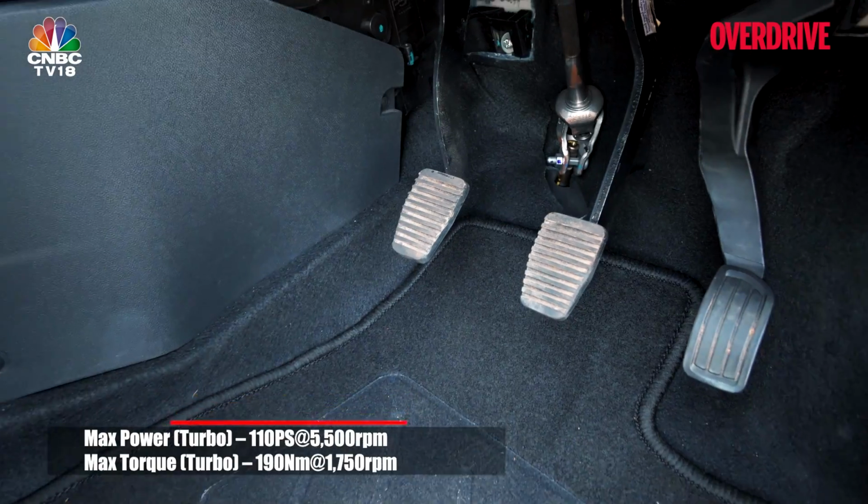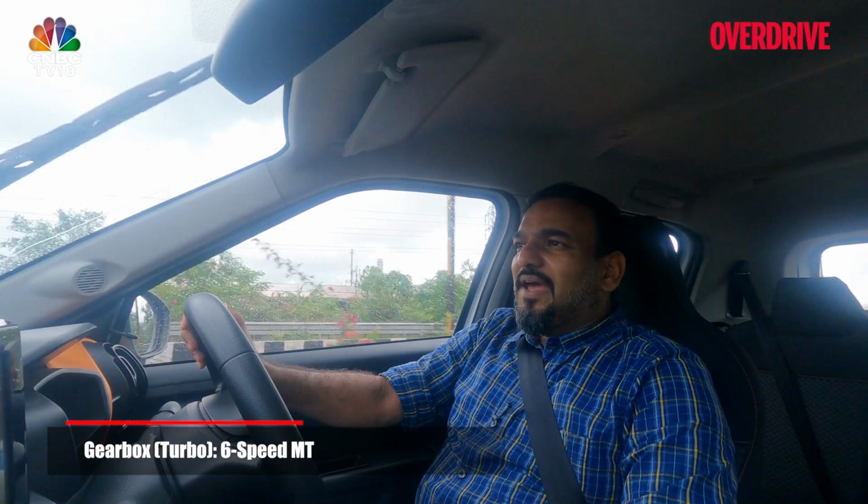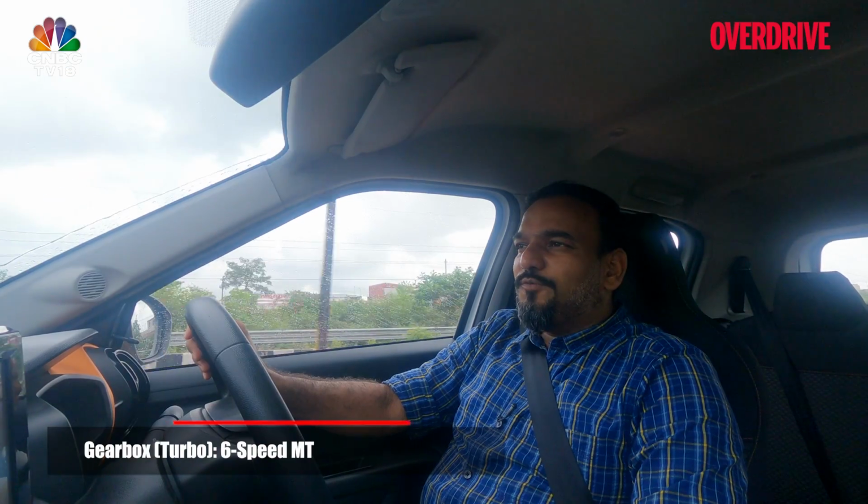Now the clutch lever, it has quite a long travel. However, it's a very nice and light clutch, so it shouldn't get too cumbersome in the city traffic. Now at launch, it only ships with manual transmission options for both the engines, but hopefully going forward, there'll be automatic options added as well.